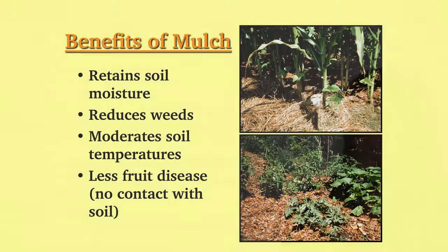So mulch. Mulch retains the soil moisture. Of course, we just talked about reducing weeds. It moderates the soil temperature. It keeps the soil warm in the winter and cool in the summer. And as your fruit is growing, if you have a fruit that grows and has contact with the ground, like your cucumbers, your squash, watermelon, if it's touching the mulch instead of the soil, you'll have less soil disease or other diseases that come from the soil.